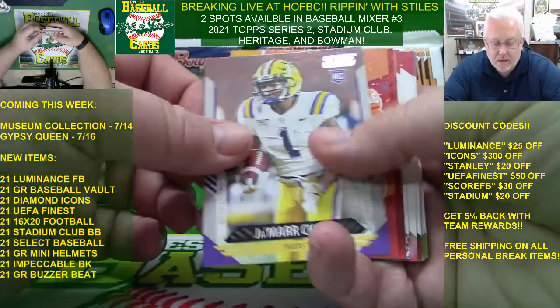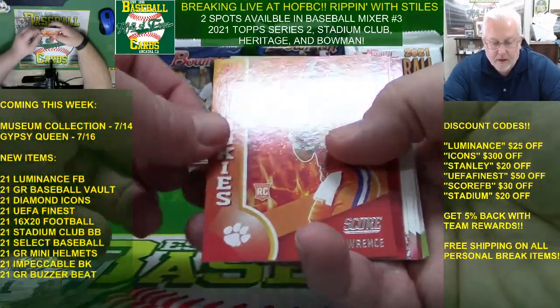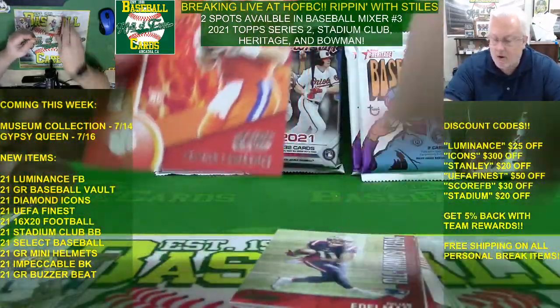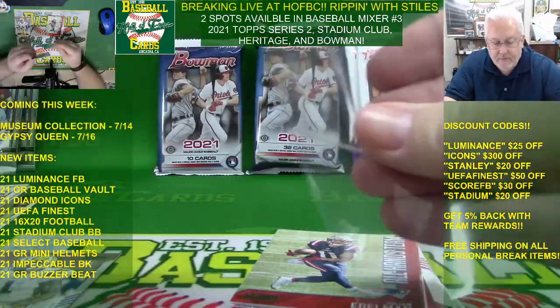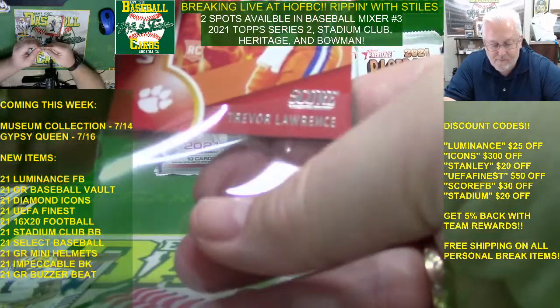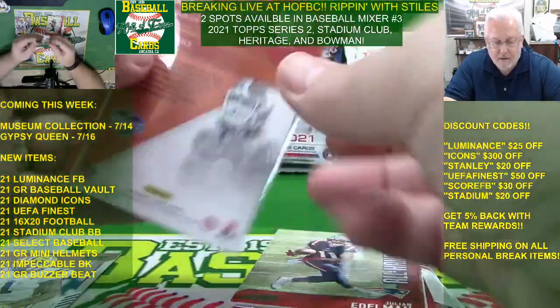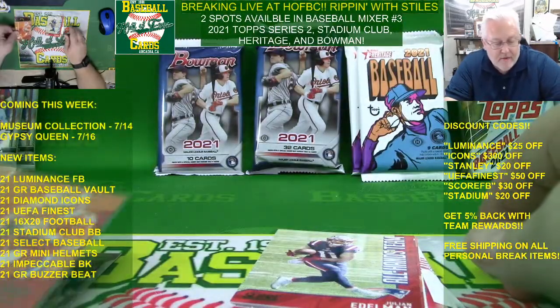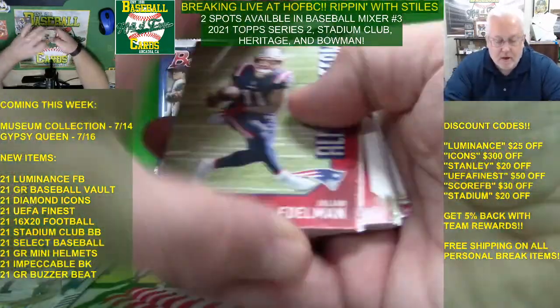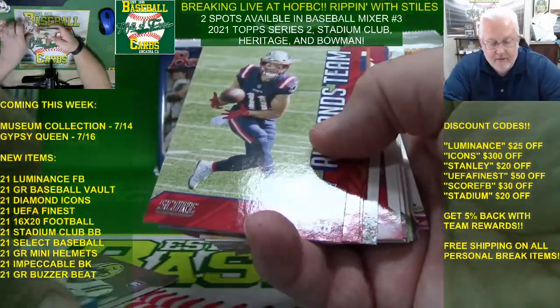Ja'Marr Chase, rookie. Hot rookies, Trevor Lawrence. There you go. That's what you want to see. Hot rookies, Trevor Lawrence, HR1. Surprisingly enough, HR1. Julian Edelman on the hands team.